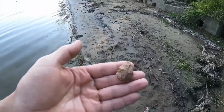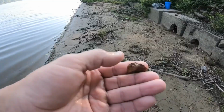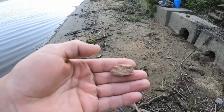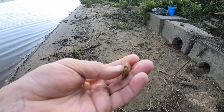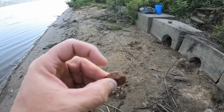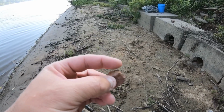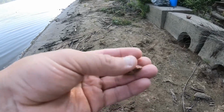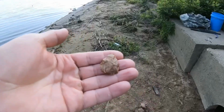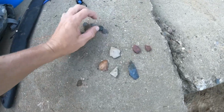Or, you know, that may have been a larger piece of something that broke and they just knapped it down to try to make something else out of it. Who knows? There is a little fault in the flint, like a little fossil right there. So maybe it snapped right there, but it's 99% there. It's not a bad point. Not a bad one.